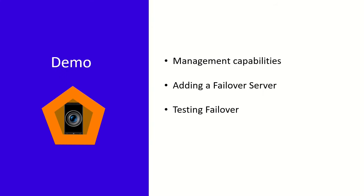Well, without further ado, I think we should take a look at how CMS works. I'll give you an overview of the capabilities. Now, bear in mind, we've got limited time on this webinar. There's a lot you could talk about, but just so you get the key ideas, key benefits, and then you'll see we have a host and two recording servers which are set up. Then we'll add a failover server and see how you protect the other two. And then we'll actually test the failover itself.